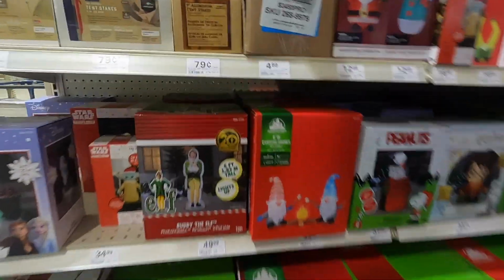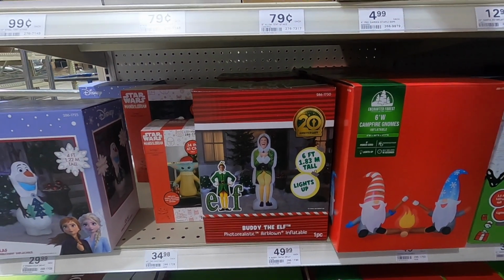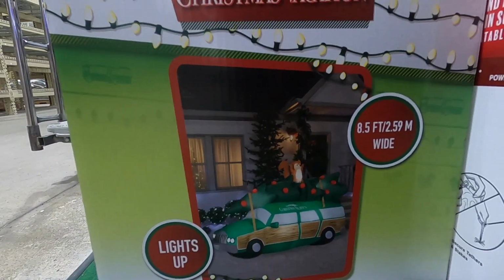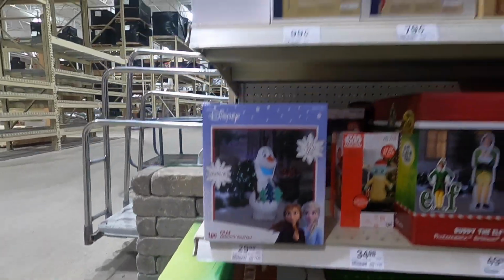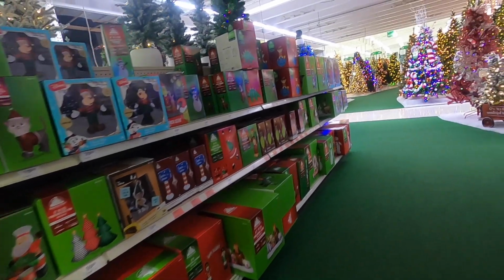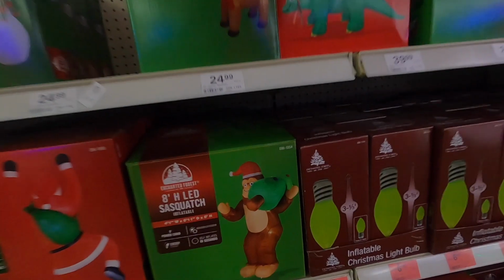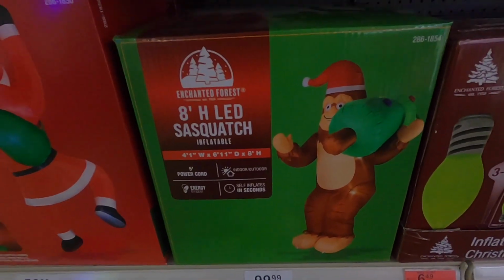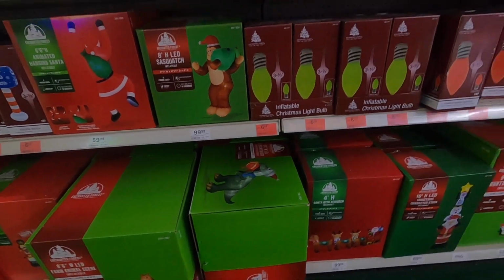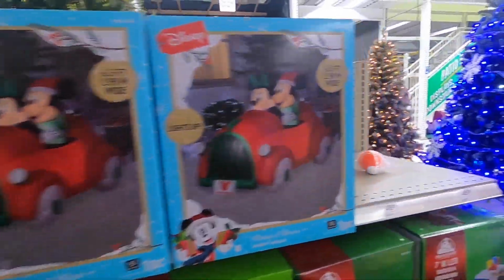Okay. Oh look, it's Elf, a 6 foot tall elf. Buddy the Elf. Christmas vacation wagon. Robbie would like that. Sasquatch. He's got his tree. Big dinosaur. Mickey and Minnie.